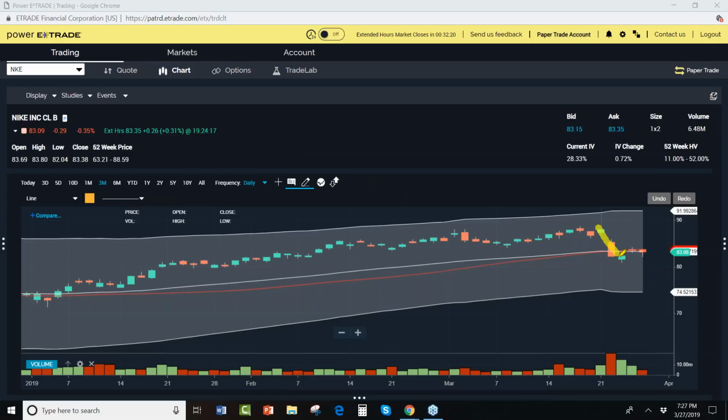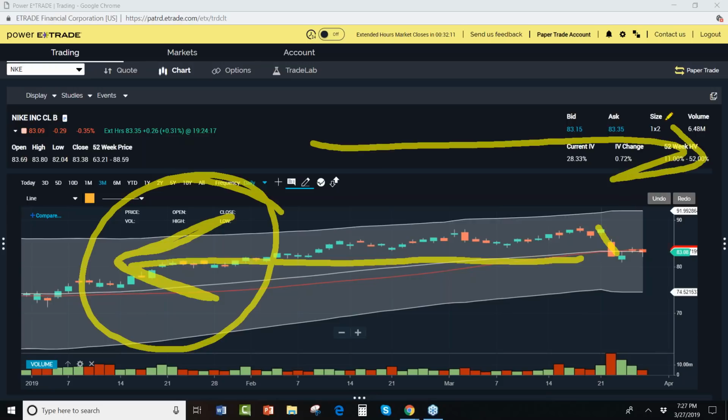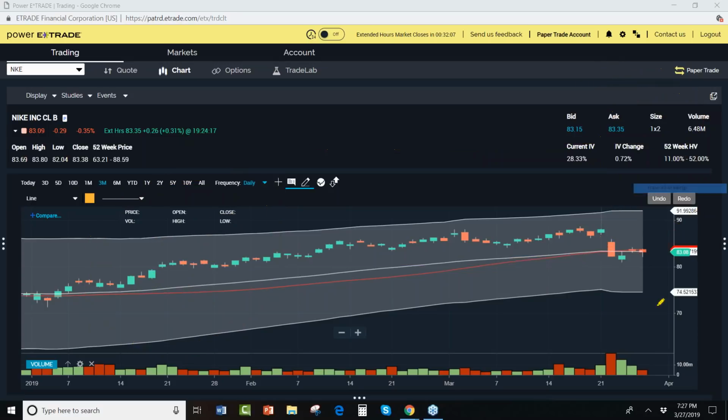Why? Ladies and gentlemen, earnings are looking in the rear view mirror. Nobody cares about how you did. Everybody cares about how you're going to do. What did Nike do? Hey, we had a great quarter. And the future is going to suck. Next quarter, awful. Global slowdown. That's why you don't trade earnings.